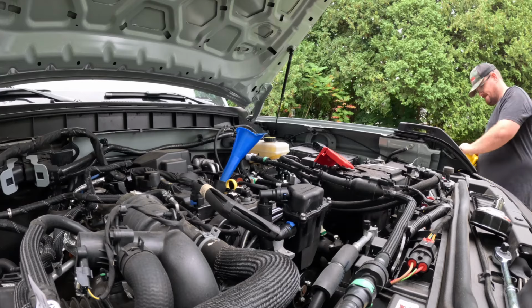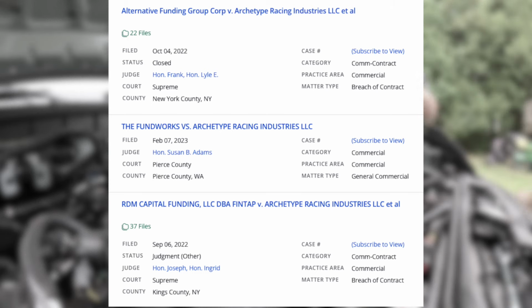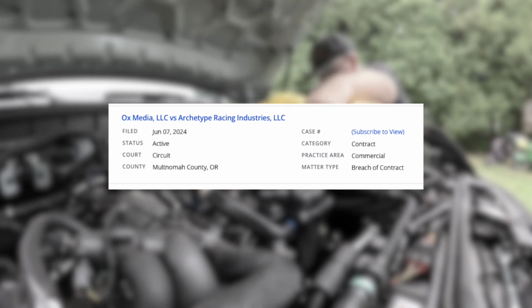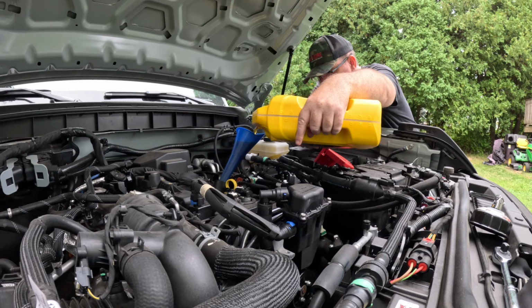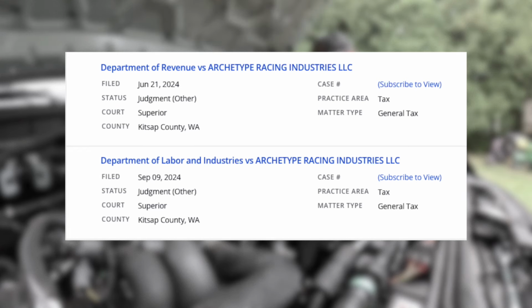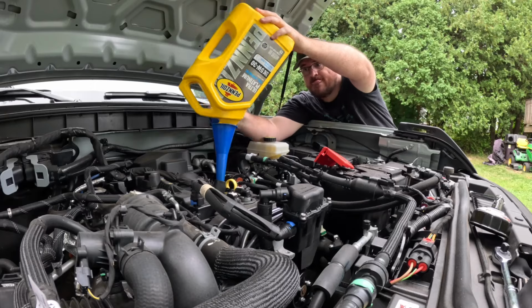So they're getting sued left and right. What it looks like happened here is they took out some business loans to get some capital to run their business, and they didn't make payment, so now they're getting sued. They also got sued by a media company in Oregon for failure to make payment. The big one, the one that really stuck out in my brain, is they're getting sued by the Department of Revenue in the county where they're located. Why? Well, it seems like they're not paying taxes, so that's obviously not a good sign.